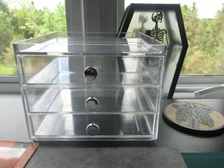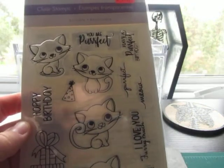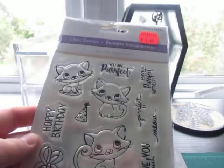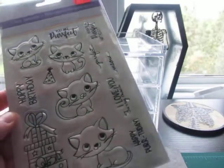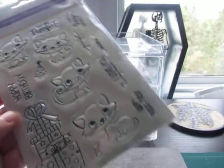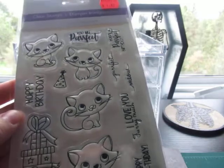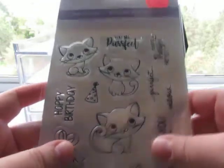And I bought a stamp set. I think I saw Tina Kazarian haul this in the past, and I finally found them at my Lens Mills store. These are the Forever in Time clear stamps. These are the Kitty Cat ones. This was $1.89. And actually, somebody at the store told me that they love these stamps, and they stamp really well. So I figure I'm gonna give these a go. They're absolutely adorable. I don't have a lot of cat stamps, so yeah, I was happy to find those.